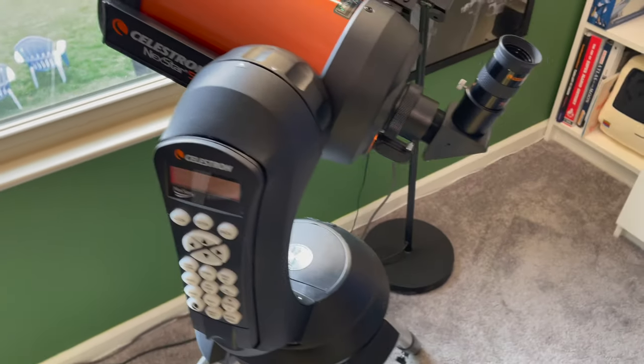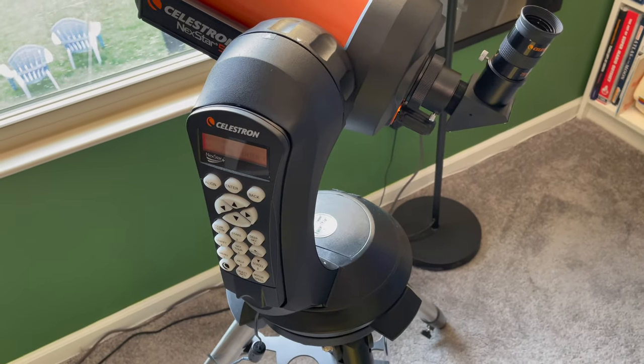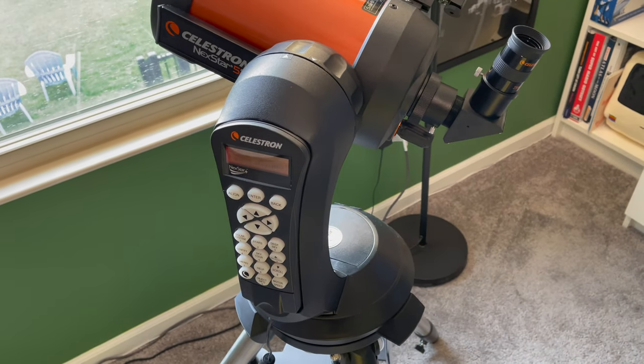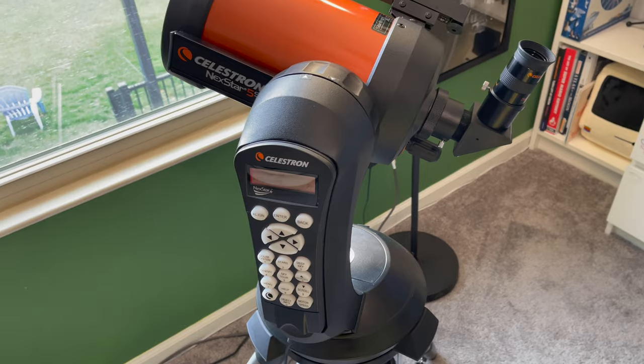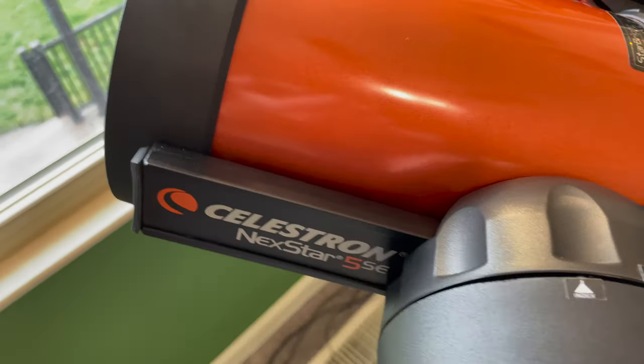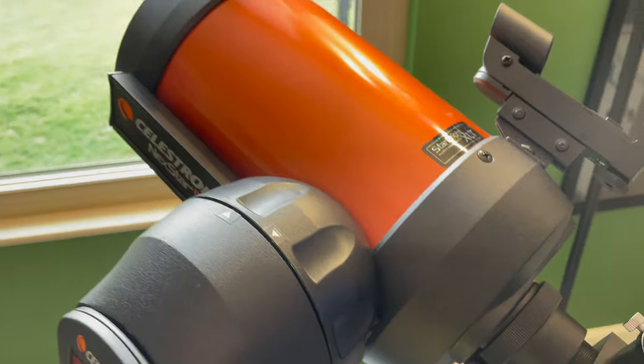I really like this mount because it's under, I want to say, 20 pounds for the mount, which is full alt-azimuth computerized control. You can put all sorts of different telescopes on this. You'll see that the scope is just using this Vixen compatible plate. So it actually disengages with that thumb screw there, and you can put other telescopes on it that are of a similar weight class.